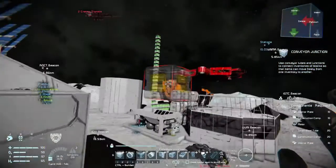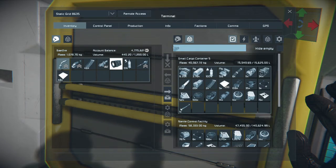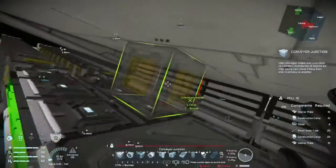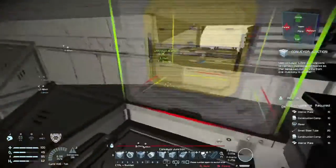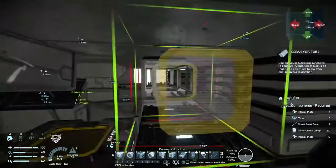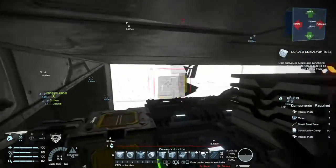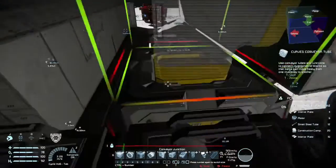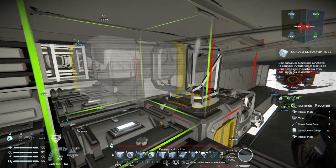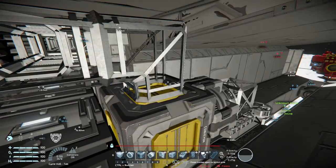I just need more interior plates. There's 15. There we go. Okay, and back again we go. So let me go like that. Then also like... there we go. There we go. Oh, hey, the advanced rotor is already welded up. That was fast. Actually, never mind. There we go. It's all conveyored up now.